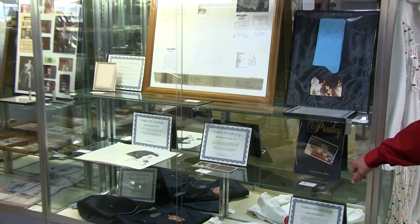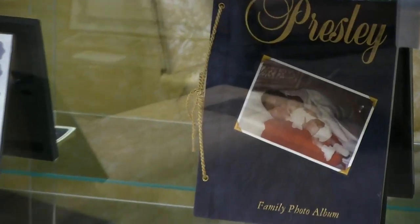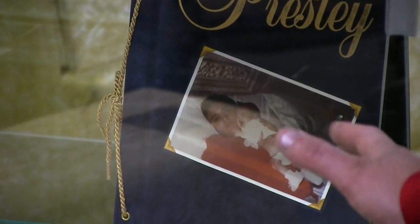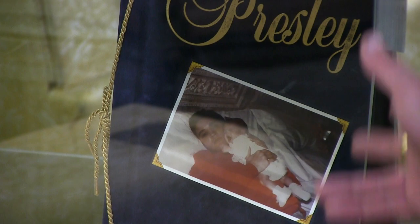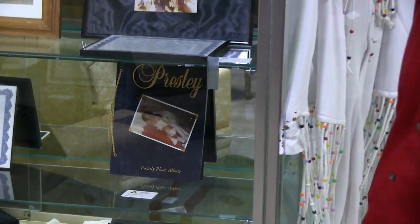Really cool book right here that was put out by the Stanley family shortly after Elvis's death. Full of unseen, really rare photographs. These books bring in the $600 range usually at auction.